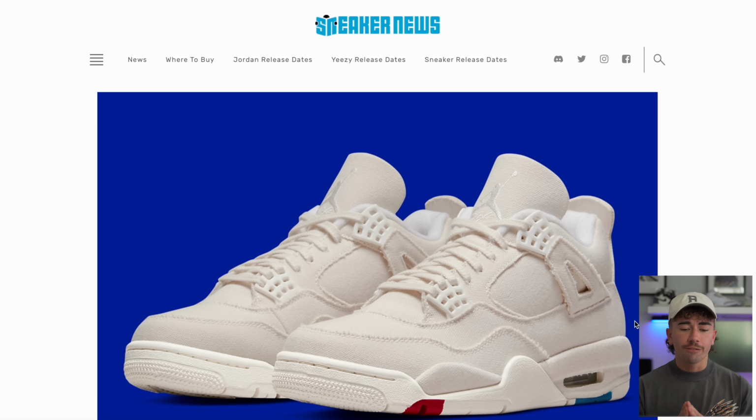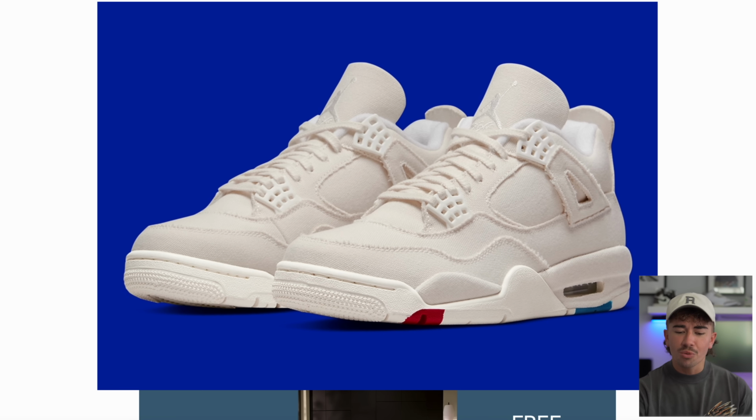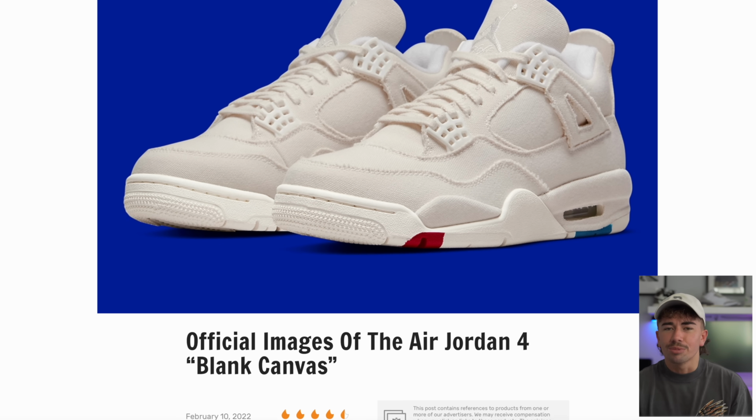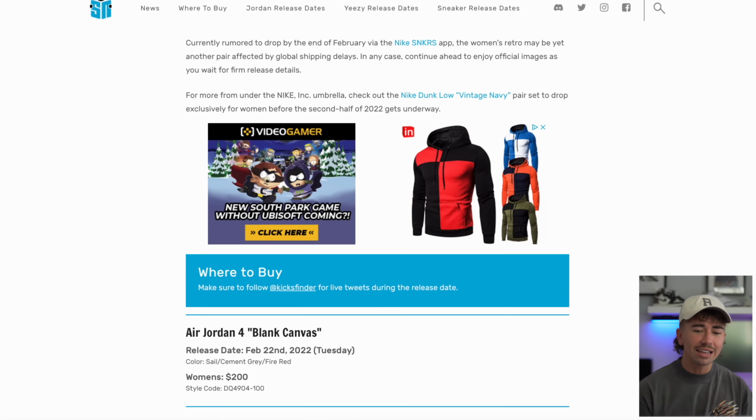Right, another one that's releasing right around the corner is the Jordan 4 Blank Canvas. These are going to be dropping on February the 22nd. That is right around the corner. Now listen, I know that the hype for Jordan 4s has been at an all-time high, but I do want to know what you guys think about this colorway. I know that there's going to be some people who think these kind of look like the Off-White Jordan 4s, so they're going to like these a lot more.